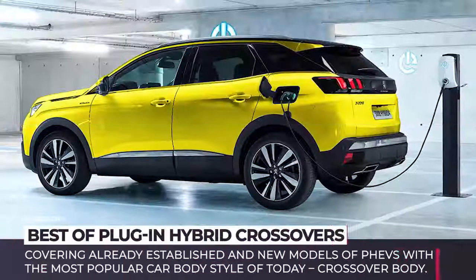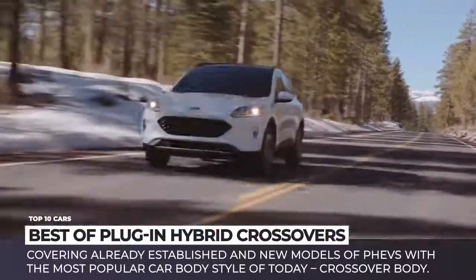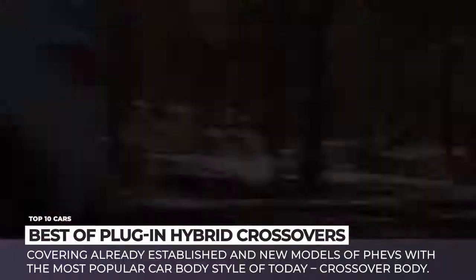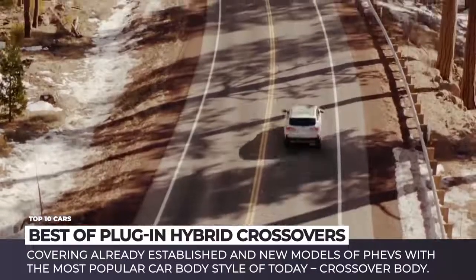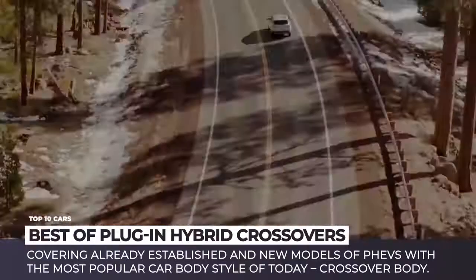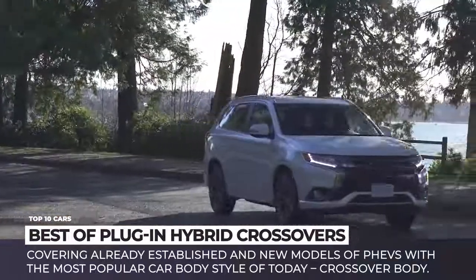The diversity and immediate availability of all-electric crossovers with decent ranges and prices that won't bankrupt you are rather limited. One of the reasons being manufacturers' caution when it comes to electrification. Automakers choose to take an extra step and create plug-in hybrid vehicles that combine features from the two worlds.